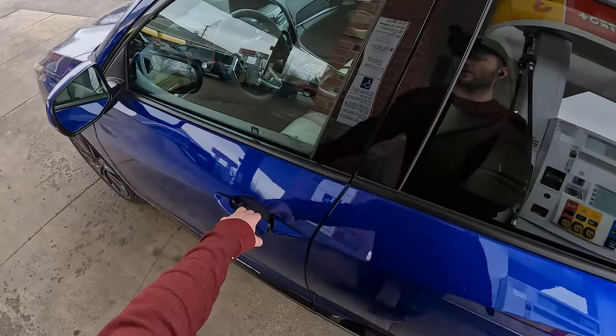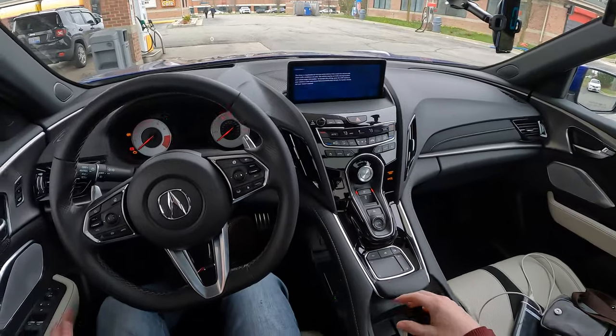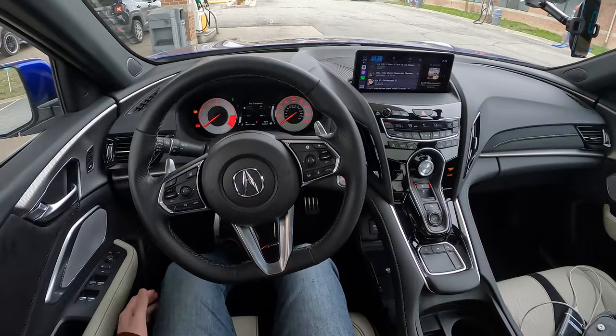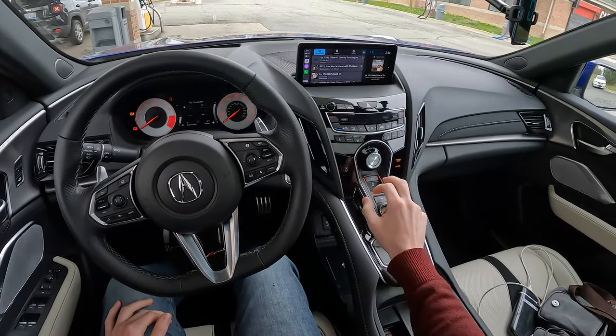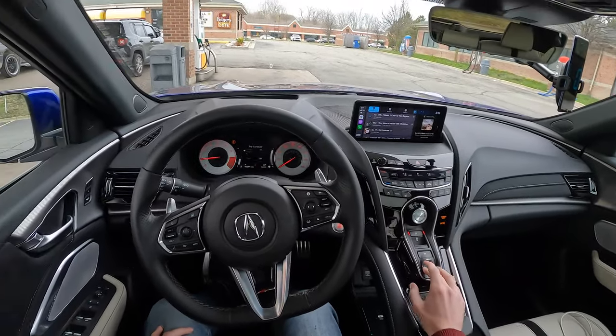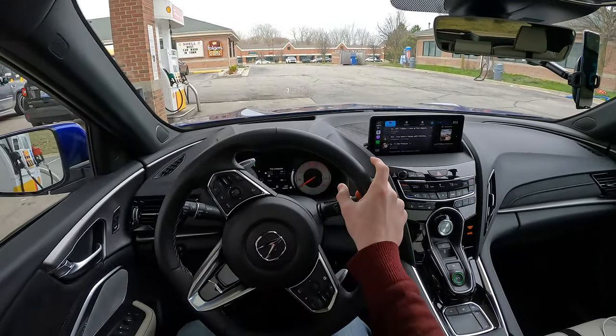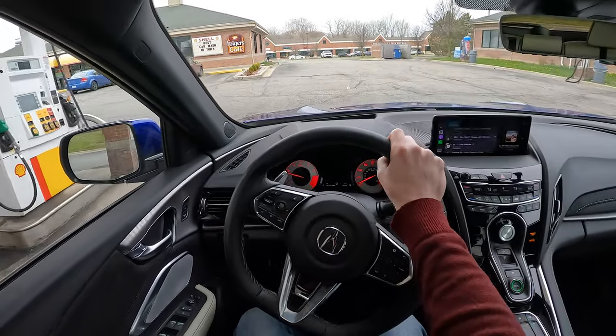5.652 gallons going in for our first fill. Before we start the engine, we're going to reset the car's trip computer and our GPS, and we're ready to begin. A few different drive modes here in the RDX. You've got comfort, normal, sport, and snow. We're gonna run this test in comfort.